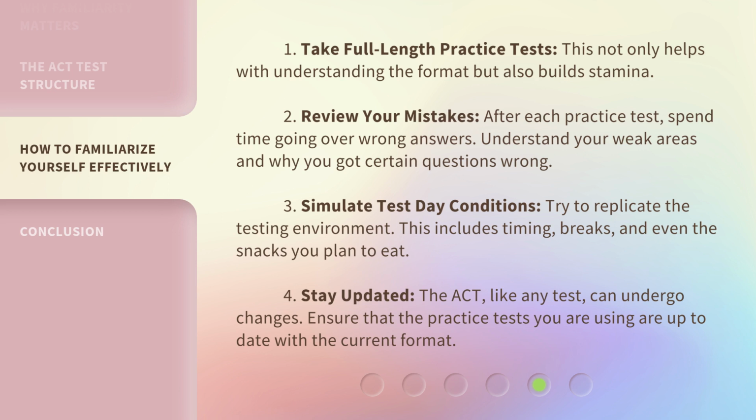2. Review your mistakes. After each practice test, spend time going over wrong answers. Understand your weak areas and why you got certain questions wrong. 3. Simulate test day conditions. Try to replicate the testing environment. This includes timing, breaks, and even the snacks you plan to eat.